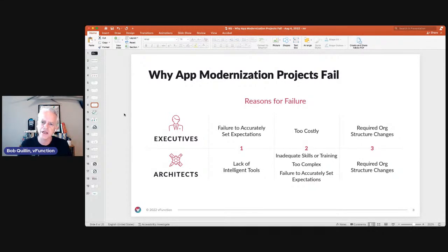That was one of the key findings we saw, that how you start really implies and helps how you finish in terms of the results. So on the architect side of things, they call out the lack of intelligent tools. And we talked about the challenges of doing modernization, which is a very manual process, takes a lot of time, takes a lot of unraveling and unwinding and dealing with all this tangled web of dependencies.